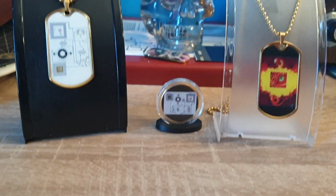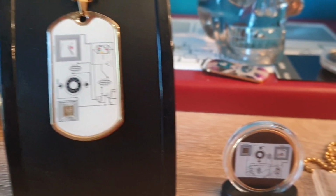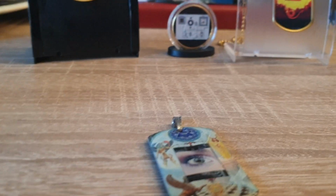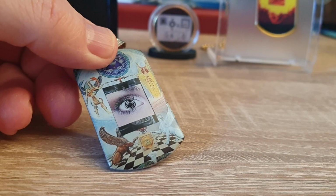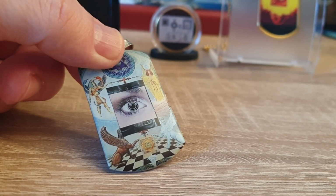Of course, the newer ones are made in this fashion, the gold plated with your cosmic code on the back. Of course, we have our coins, which are really cool. This is the old style that had the actual photograph on the back of it. So these types of things, the newer cosmic code ones are much more powerful, and we've upgraded them.